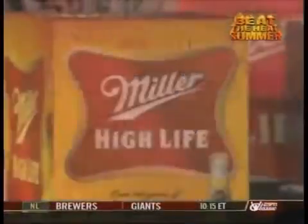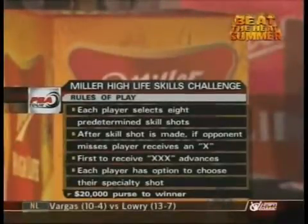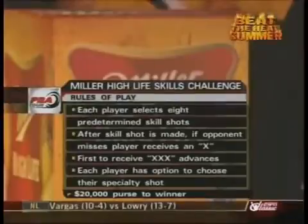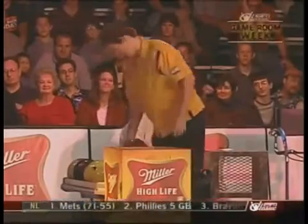Randy, let's check in with the rules. Just like the game of horse and basketball, make a skill shot, your opponent has to match. If he doesn't, you get a strike. First person to get 3 strikes advances. End of this competition, we'll have $20,000 going to the winner. All right.